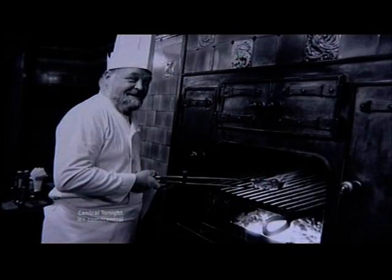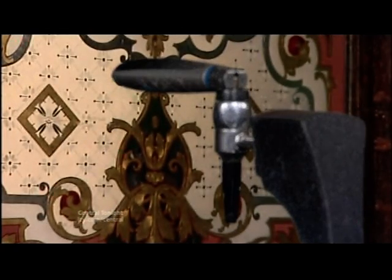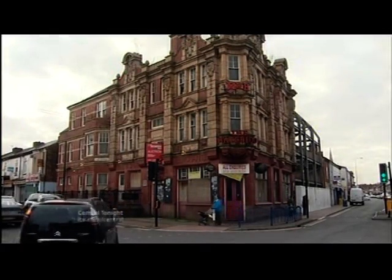It may be some time before his plans come to light, but whatever he does with it, the Victorian Society and the Fields will be watching closely. Callum Watkinson for Central Tonight.